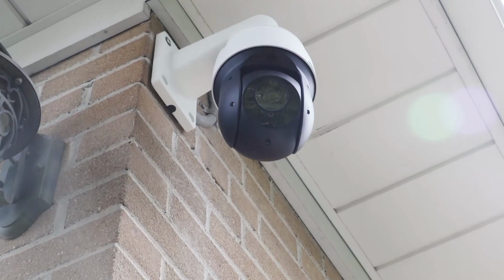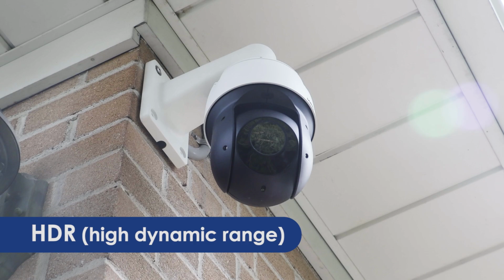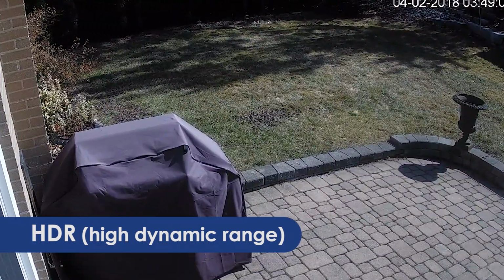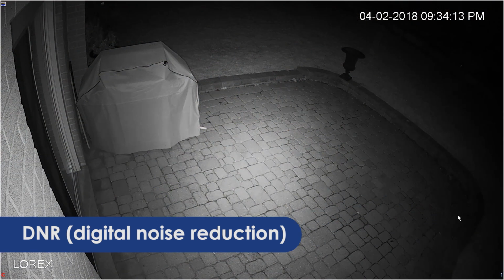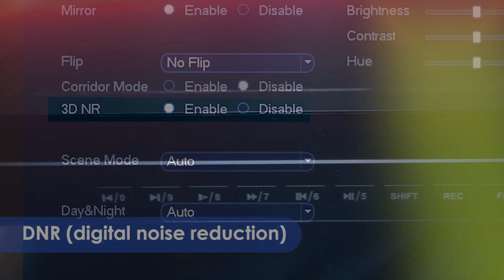The LNZ44P12 uses HDR or high dynamic range technology. This ensures the system can capture the broadest range of visual details from dark to light. As well as HDR, this camera uses DNR, or digital noise reduction, to filter out noise created from low light settings. DNR not only reduces noise, but can also reduce the video file sizes on the storage device.